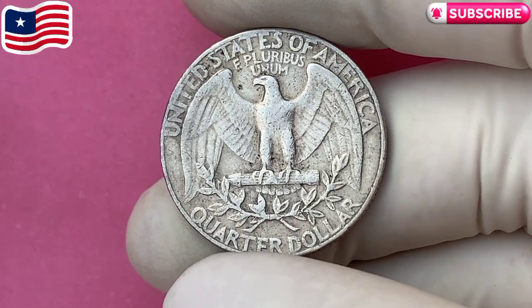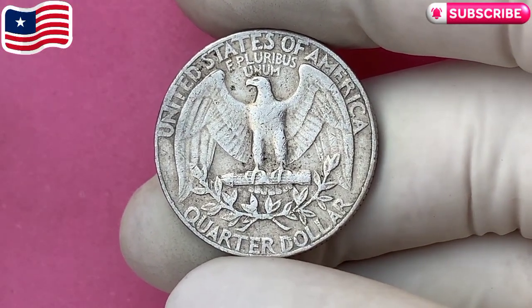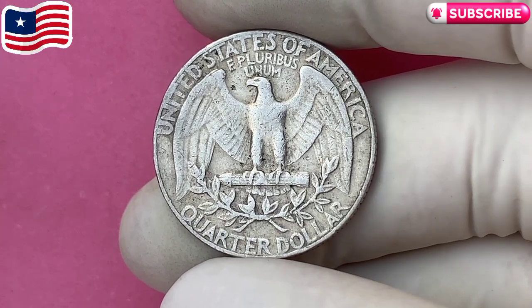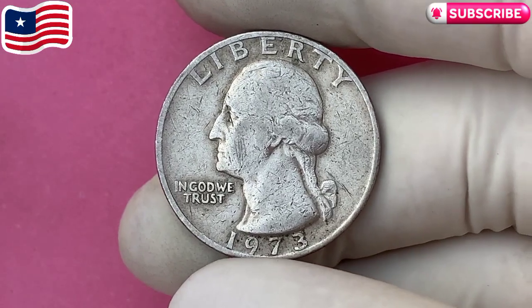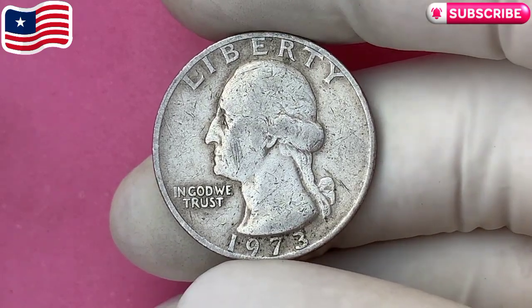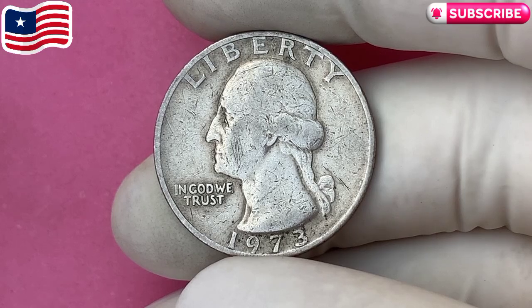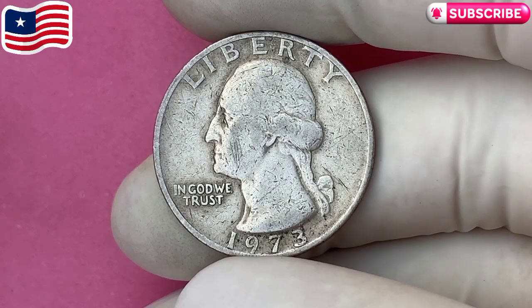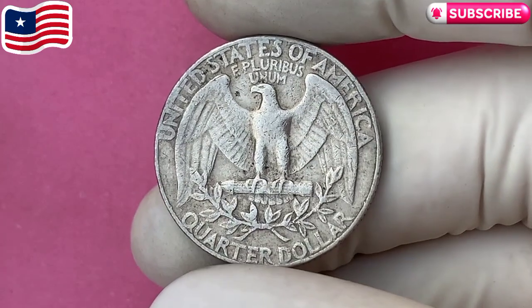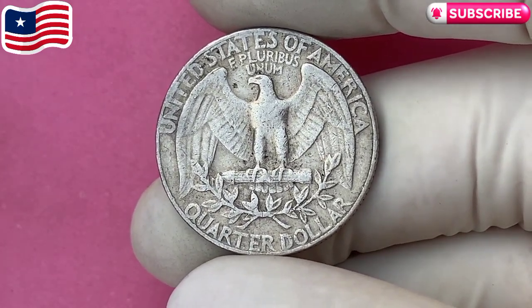While the average 1973 quarter you find in your pocket or coin jar might have years of wear and tear, collectors are on the lookout for coins that remain in near-perfect, uncirculated condition. These coins retain their original mint luster, sharp details, and have minimal to no signs of handling. Such coins are extremely rare and much sought after, but it's not just about condition. Some 1973 quarters have intriguing minting errors that can dramatically increase their value.